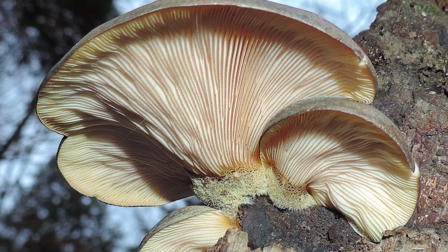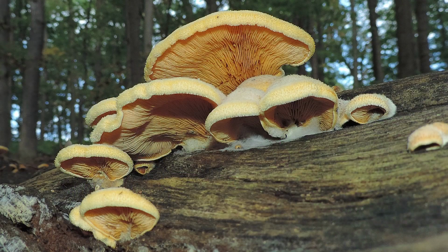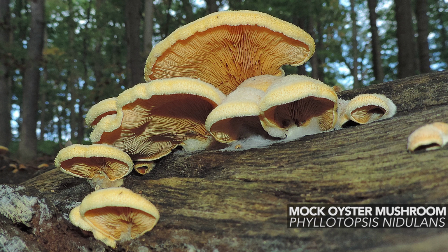Some lookalikes for the late fall oyster mushroom include Pleurotus ostreatus, the mushroom we already discussed. However, Pleurotus ostreatus, the common oyster mushroom, has a more whitish grayish cap with whitish gills and a white spore print. There's another lookalike known as the mock oyster mushroom, Phyllotopsis nidulans. However, that one has an orangish cap, orange gills, and a pinkish brown spore print. Also, the mock oyster mushroom smells somewhat foul.